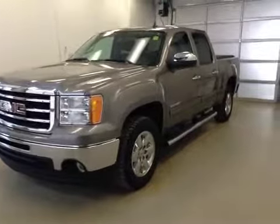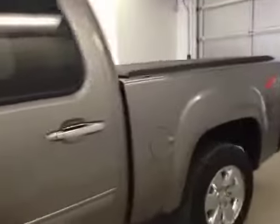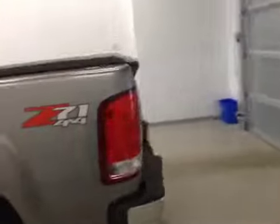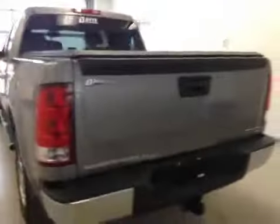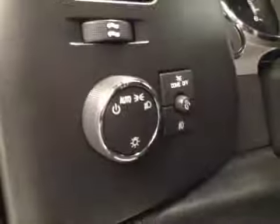This is stock number 119377, a 2012 GMC Sierra, 1500 crew cab, four-wheel drive. Exterior color is steel gray. Interior options, you have power locks, power windows, power mirrors, and power folding mirrors. Power driver seat with lumbar support. Light controls, trailer brake. Cruise control, stereo controls, and hands-free communication.